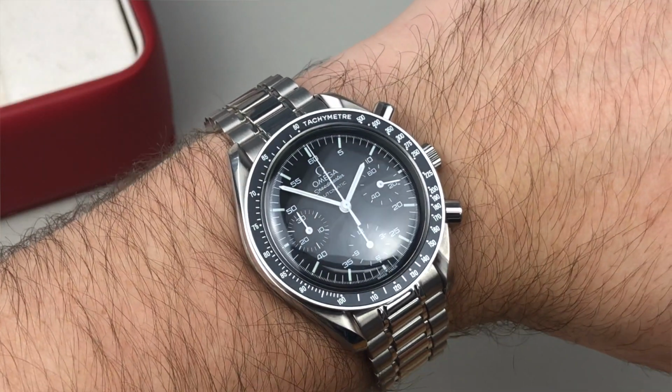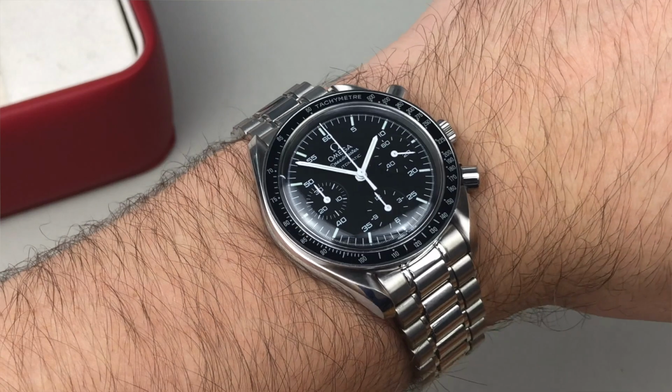Now let's get to the price, which is obviously or arguably the most important factor to consider when buying a watch. If you can't afford it, it doesn't really matter if you like the design or the movement. And basically you get this watch for around half of the price of the Speedmaster Professional, and I think you get a whole lot of watch for this price.